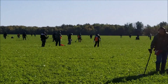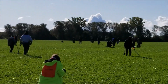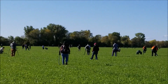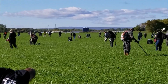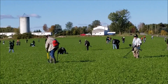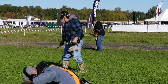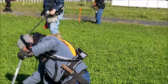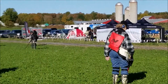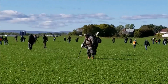This is one field out of like 13, and it's just a sea of detectorists. Some of them just ran right out as far as they could in this field and started detecting from there, but I'm going to go low and slow. Just see what I can find. There's Steve right there. It's nuts, isn't it? This is one field, and look at all the people out here.